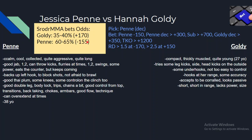Penne is now plus 100, right? So she's at plus money. I think it's a good bet there. Like I said, it's my biggest bet of the card. But still, be careful here. Don't throw too much money. I'm under 3% of my money, so it's not that much.